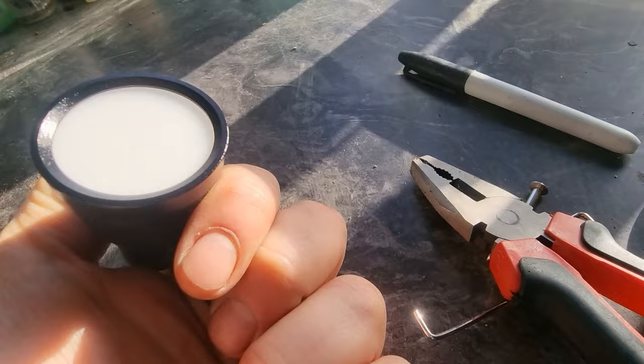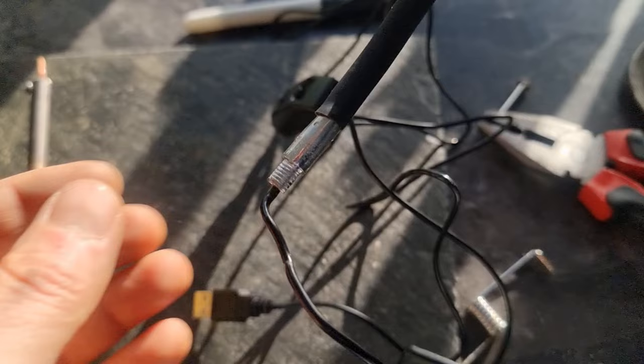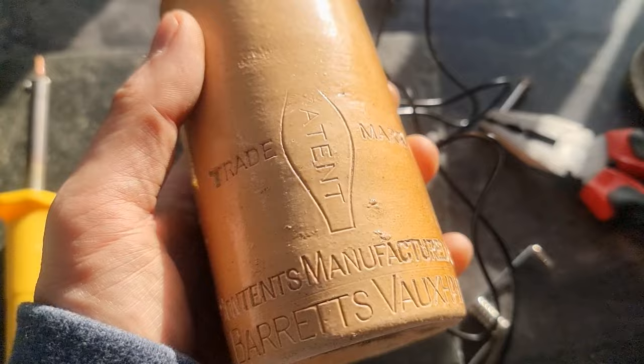So I'm going to have to remove this switch, which involves a bit of soldering and unsoldering, in order for this to be fed through my base, which is a ginger beer bottle that I found recently. If you haven't seen my recent videos where I found this and some other amazing finds, go check it out. The link will be at the end of the video.